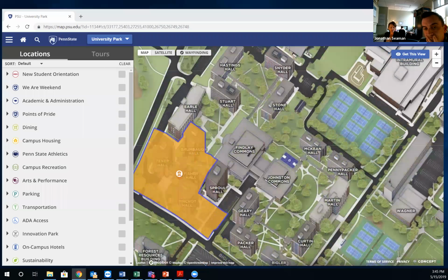And then the other thing to remember is when you come to registration and check-in, to be able to pick up your keys from housing, you need to make sure you have some sort of photo ID, which usually everybody has their driver's license, but just make sure you have that with you.